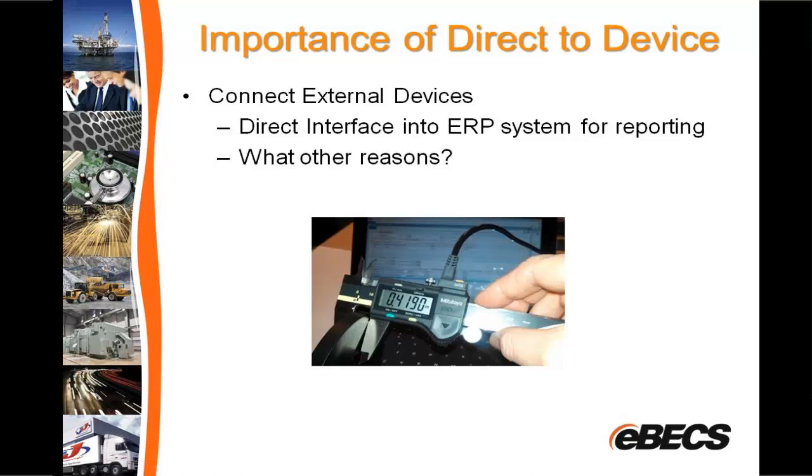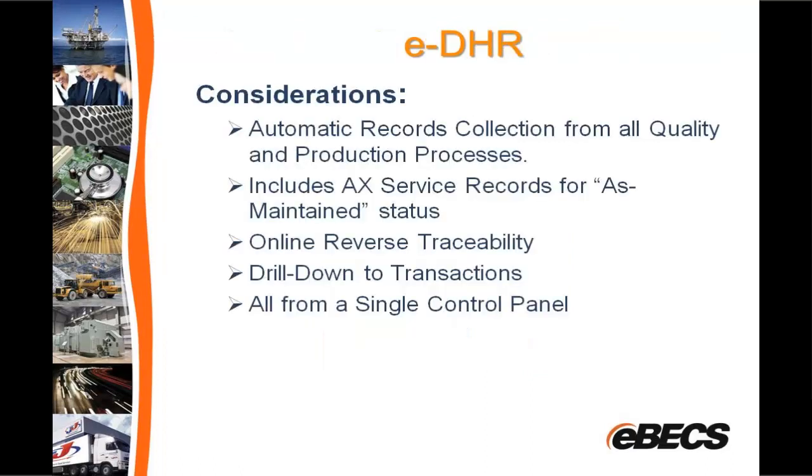ERP systems today are much friendlier, connecting devices. Like in this picture, we show a digital caliper, and especially with instruments today, they are built for Microsoft products, typically to export to Excel. These can be easily interfaced right into your ERP system to make data collection much easier for the inspection process. Go to the next slide.